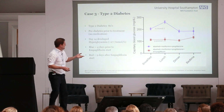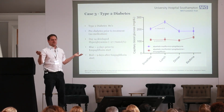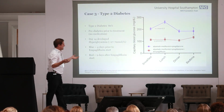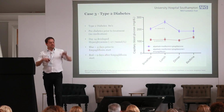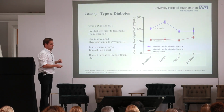Now, actually, I probably would have left it there. Blood sugars are about, on average, 11. I would be very happy with that in the context of an 80-year-old with incurable breast cancer. However, just to prove the point, they have given empagliflozin, in the red, and 9 days after starting, this is the result of the empagliflozin. So the SGLT2s really do work for this process.